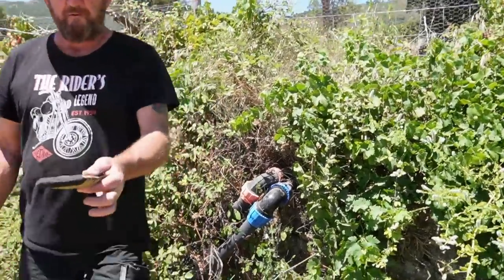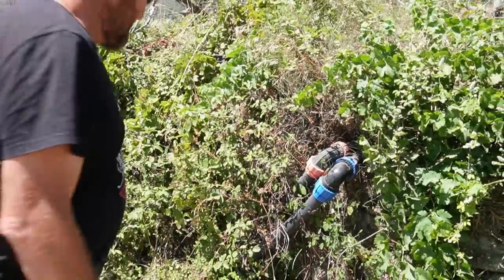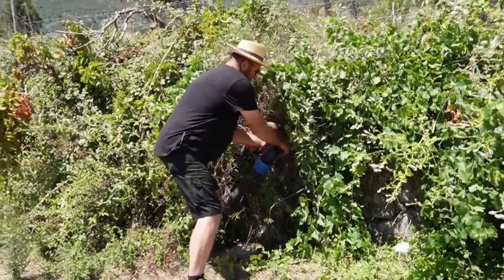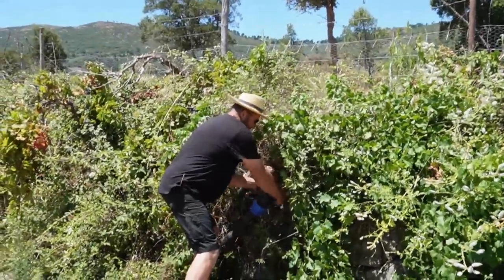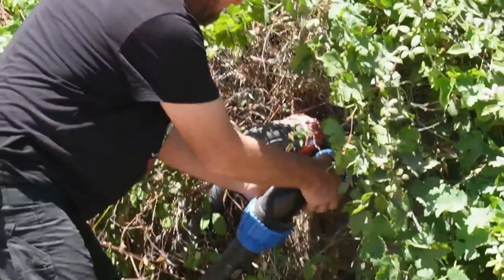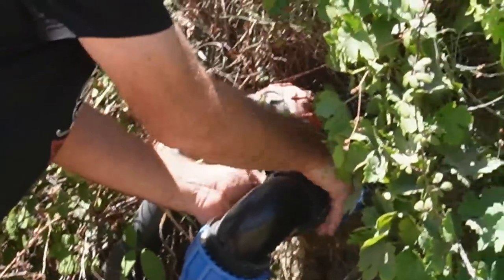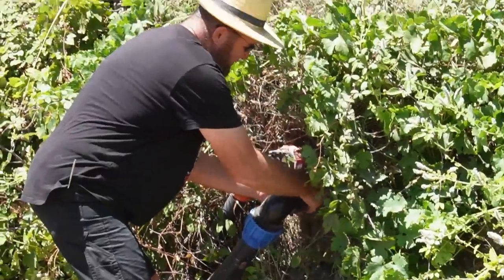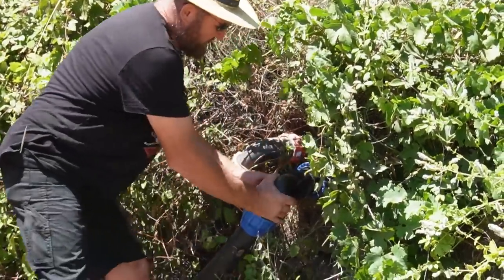And can you hold my phone? And this is where I'll stand back, yes. Well, it should be okay. I can always zoom in. Hang on. Here goes.